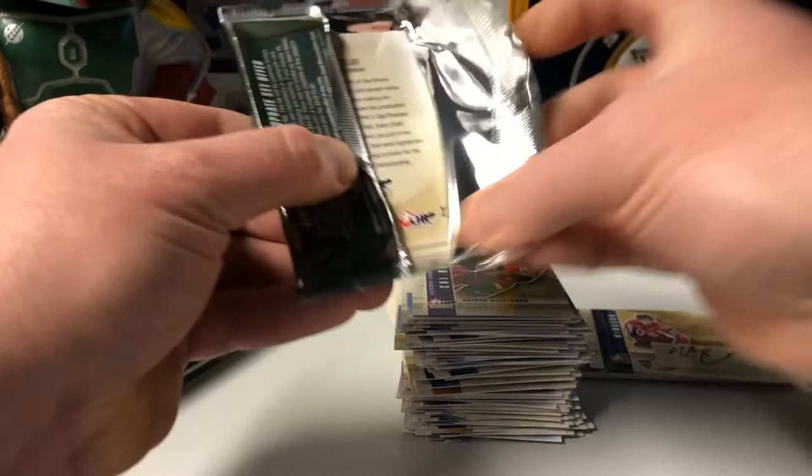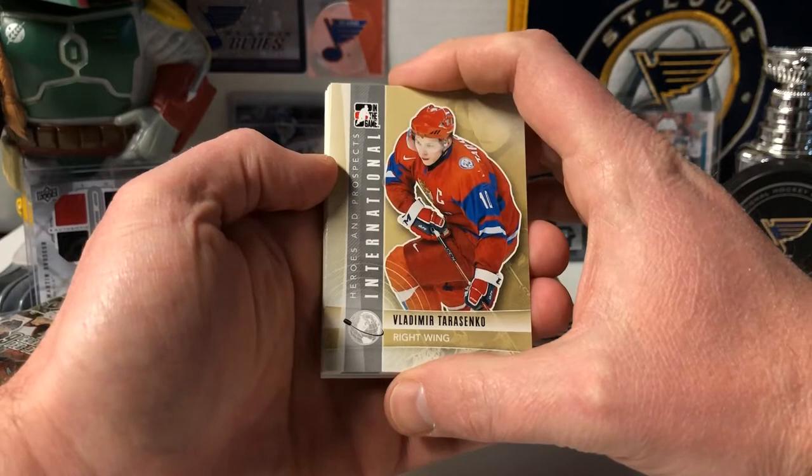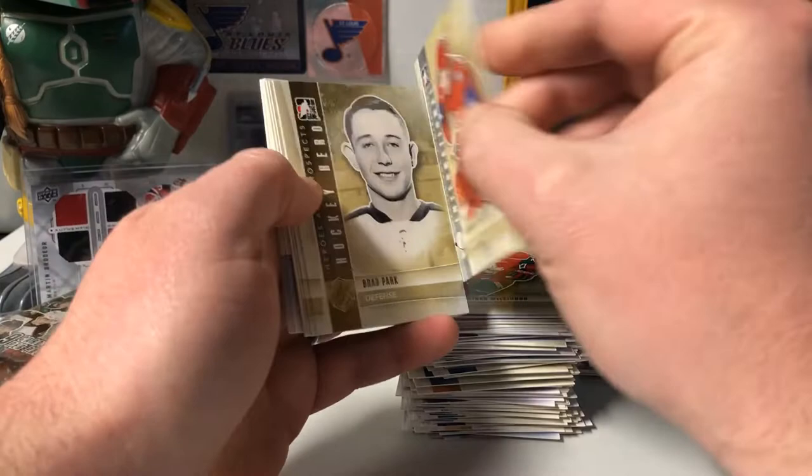Moving right along, there we go. Vladimir Tarasenko, the injured wonder for the St. Louis Blues. And strangely enough, the rumor mill has started. His house is for sale here in St. Louis, so will he go at the trade deadline? No, not with that contract. So, I think he just needs a bigger house. So, that's cool. Vladimir Tarasenko.